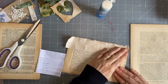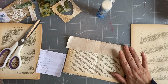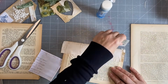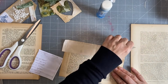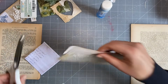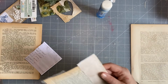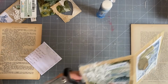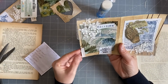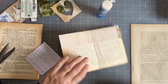Okay, so I'll put that there. Trim this off. Oops, not with those scissors. Actually, what if I don't? Oh, I like that. I'm going to fold that over there. Something different.